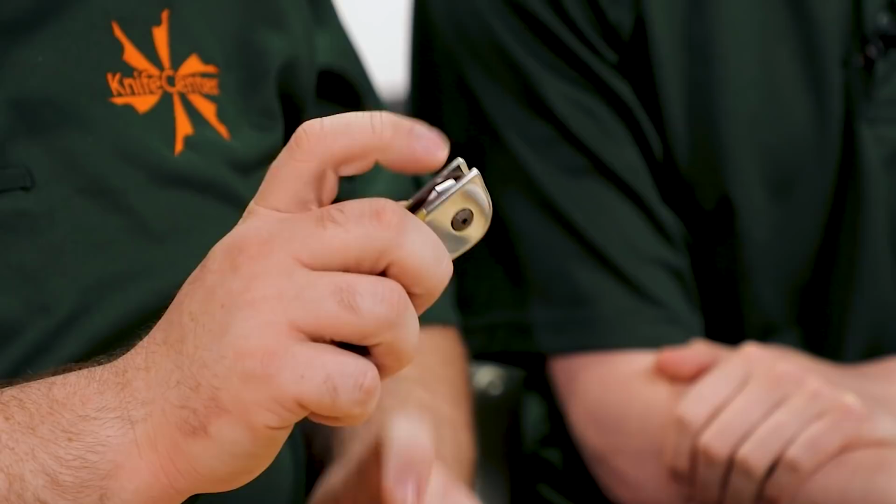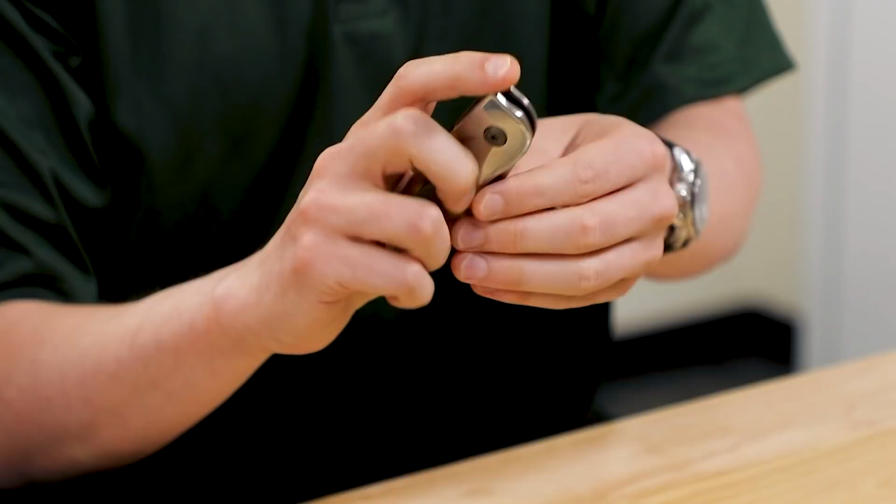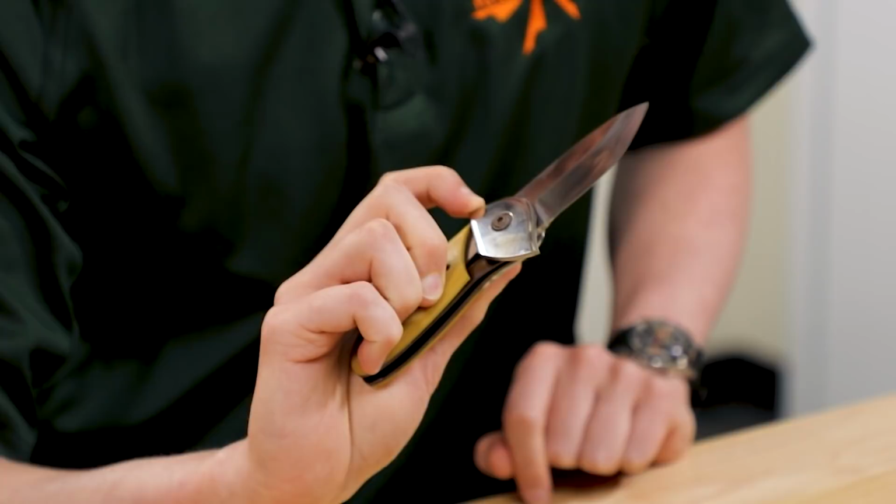Wow. Pretty cool. It's one of those things where you got to see it a couple times to even figure out what happened. For the lock, it's just a regular liner lock, so the close is very typical. But yeah, this liner or bolster rotates. There we go. And springs back. Yeah, crazy. It's an enigma.